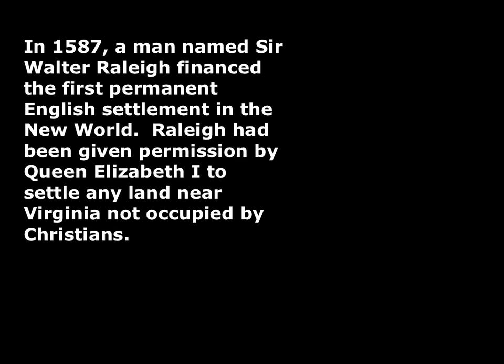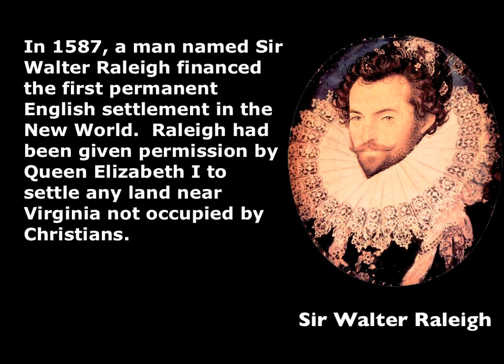In 1587, a man named Sir Walter Raleigh financed the first permanent English settlement in the New World. Here you can see a picture of Sir Walter Raleigh, and you can tell just how wealthy he was based on the way he was dressed.